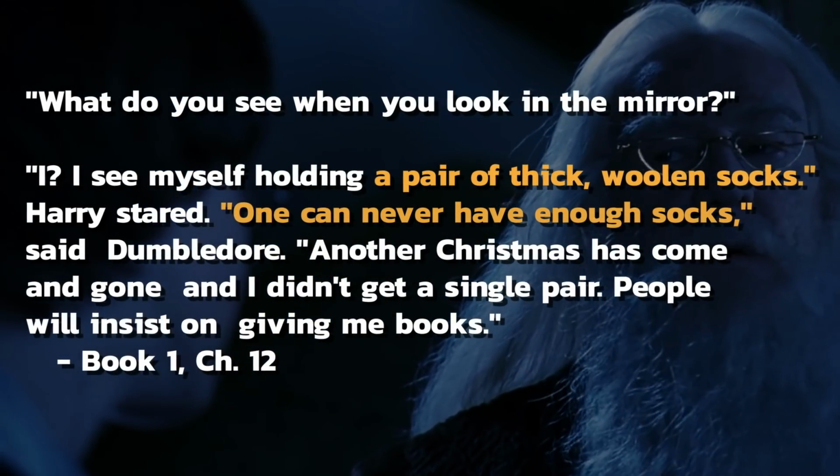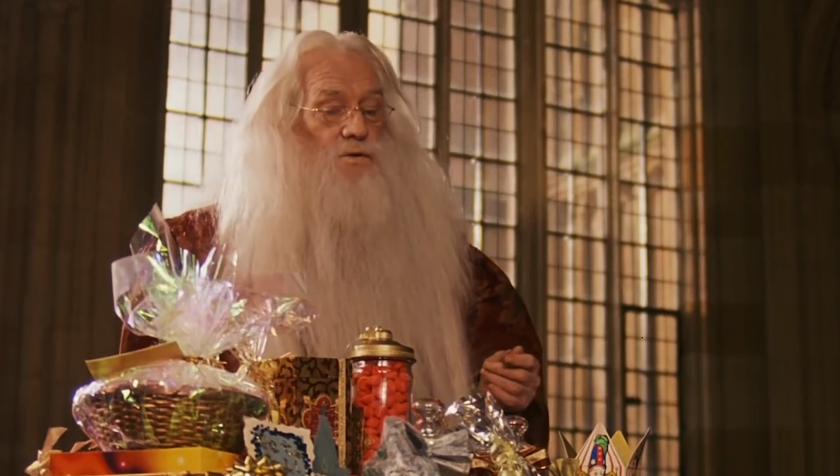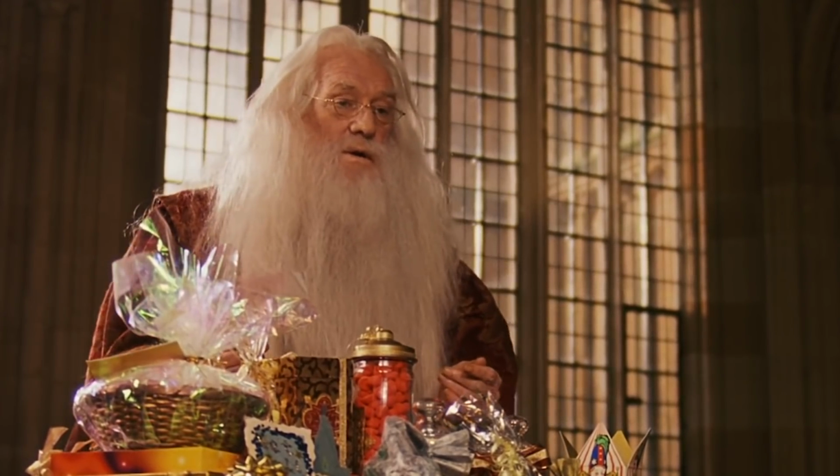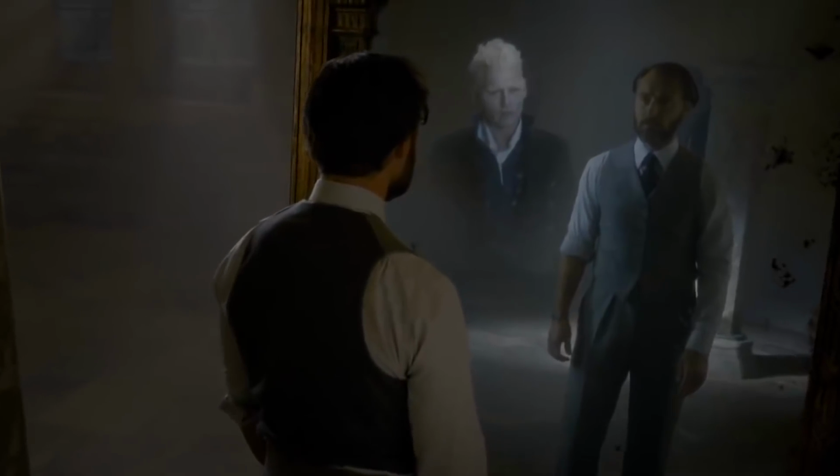Book 1, Chapter 12. When Harry asks what he desires most in the world, Dumbledore tells him it's some cozy foot mittens. Clearly, establishing their relationship is one where Dumbledore holds all the cards, and Harry's along for the ride. Admittedly, it would have been inappropriate for Dumbledore to tell a student that what he really desired was the evil wizard Grindelwald's sweet, sweet kisses.